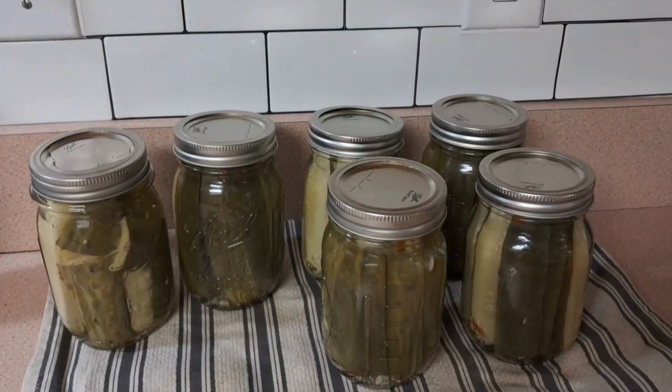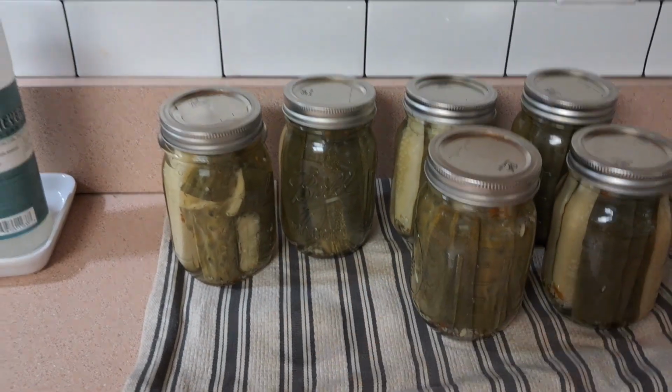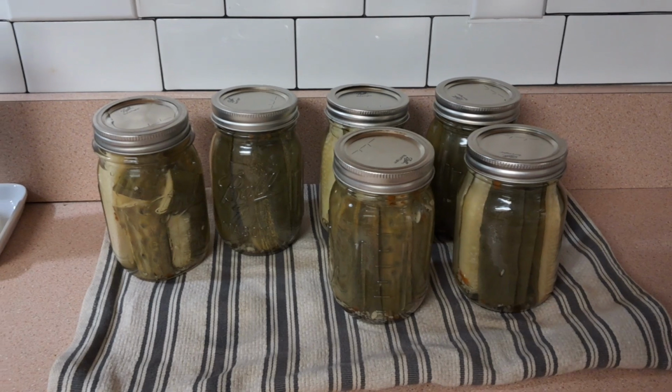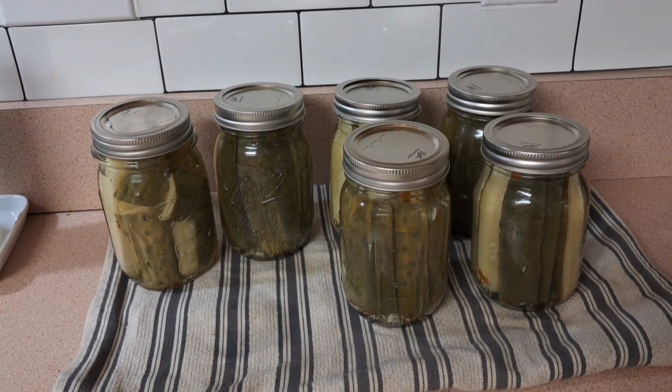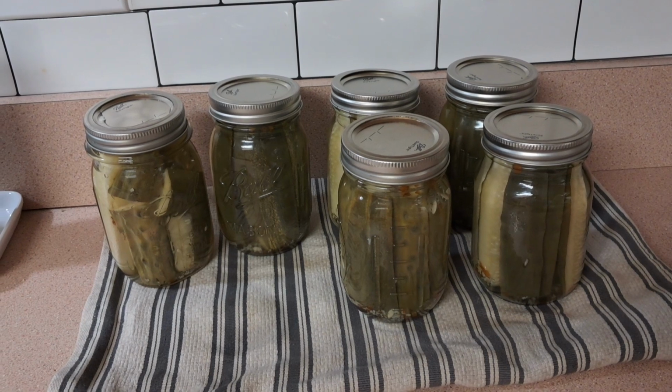Yeah, so that was it. I will show you them real quick. There they are. They're all sealed except for this one, because that's the last one I just pulled out. I will tell you, I always get worried because if I pressure can, I feel like within 10 minutes, all my seals go. And so it works perfectly.